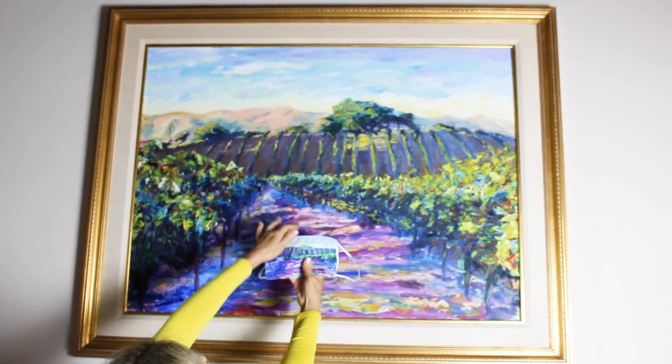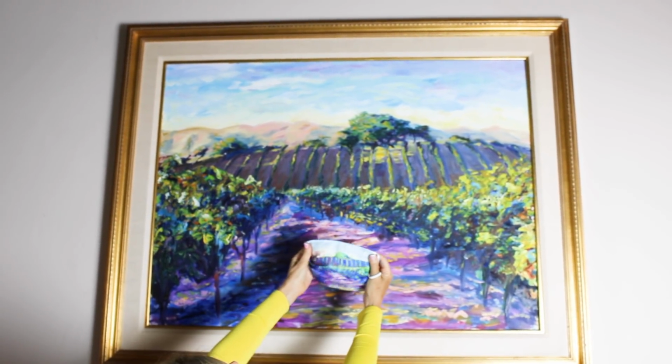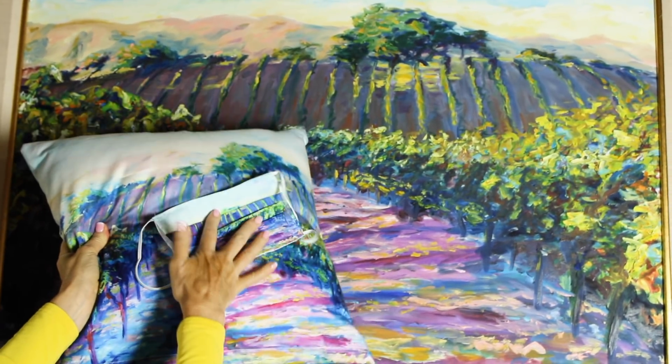And this is my vineyard. It's one of my favorite paintings I ever painted. So if you have friends that like wine, maybe they'd like this mask. I even had a pillow made from it. You can buy the print too.